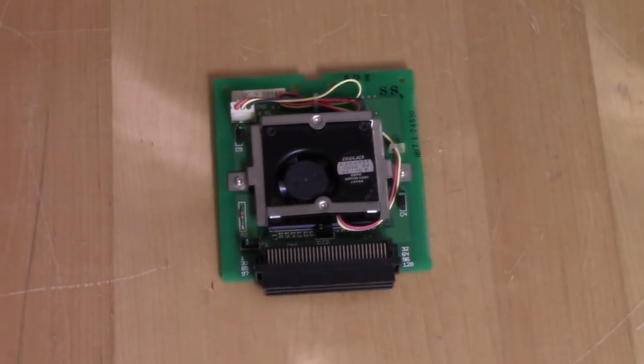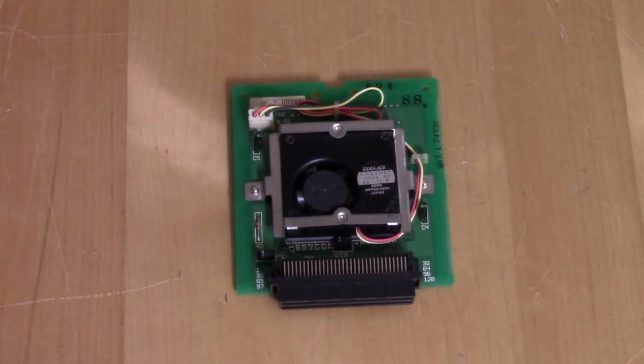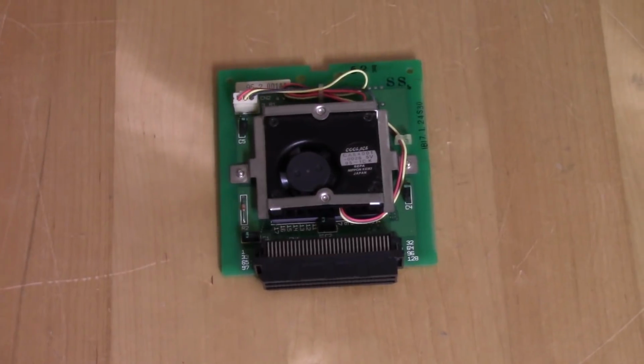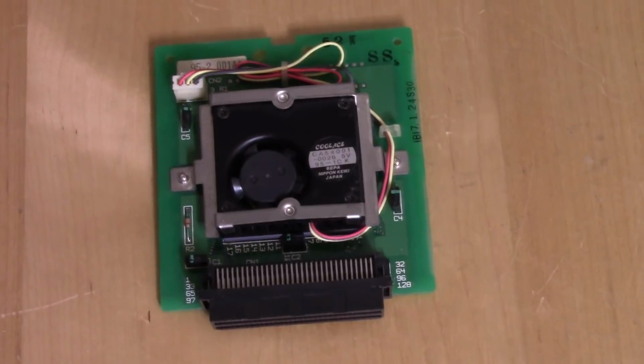Anyways, as I was putting this video together, shooting footage for it last week, the guy that I got the FM Towns off of got back to me, and he had this guy right here to give me, and this is the CPU upgrade card.